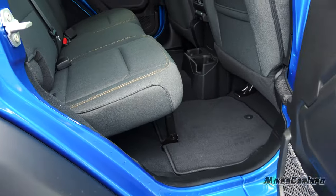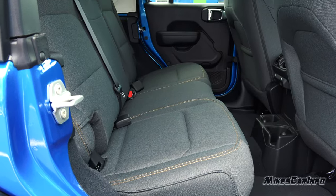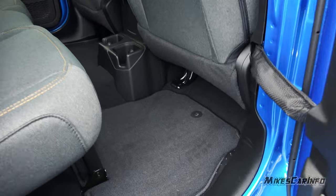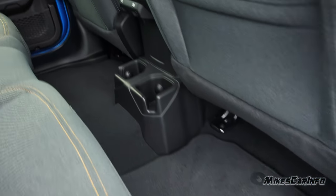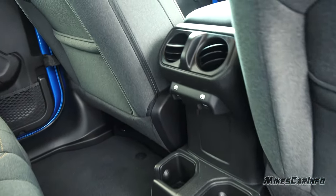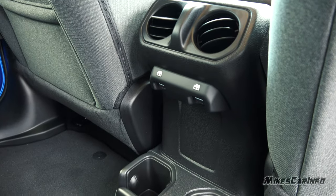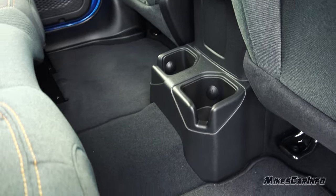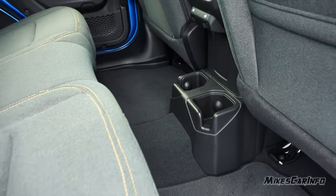All right. Now these cloth seats in the back, basically a bench seat. It does have the handles as well. And there's the leg room. Cup holders, power window controls are here in the center, just like the front. Then you have climate control vents. A little bit of a hump there in the middle, not a big deal.